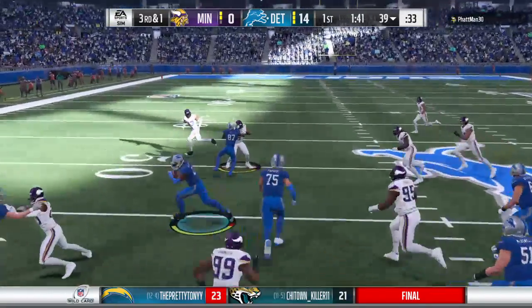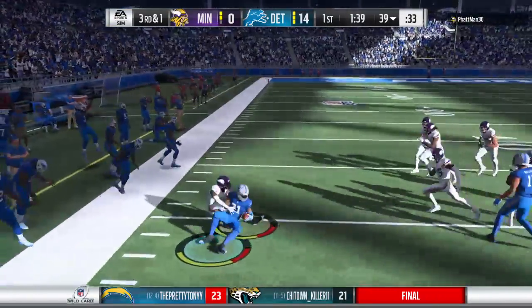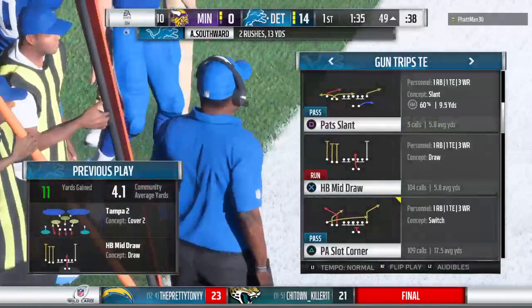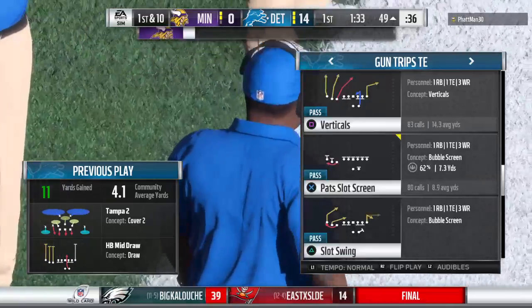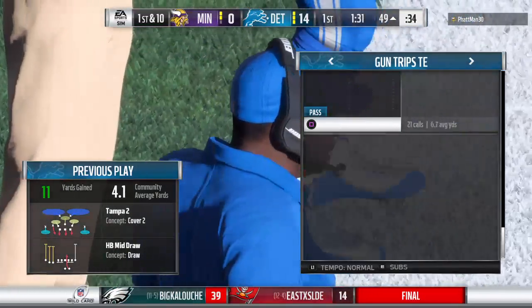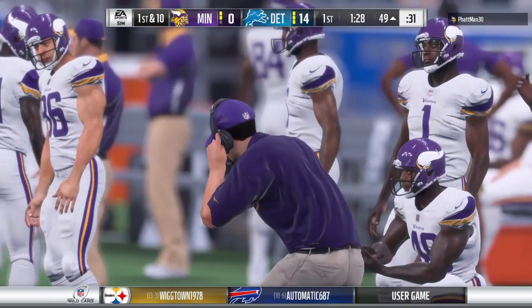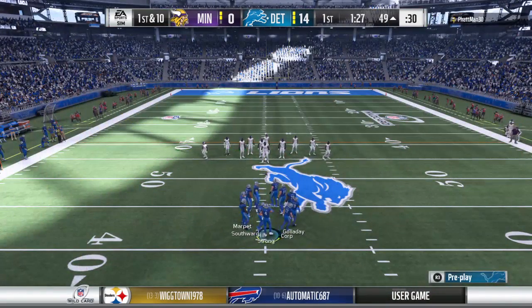They'll run it now out of the gun. And he's got the 1st down yardage there as he takes it just across midfield. It's a gain of 11 yards that time, and it produces a new set of downs for the offense lining up 1st and 10.